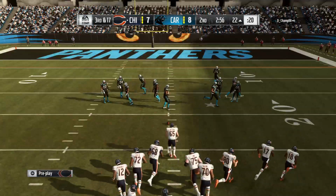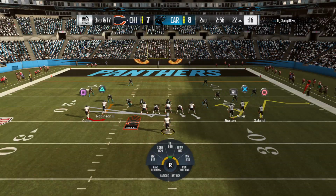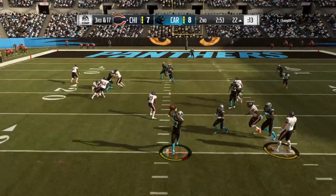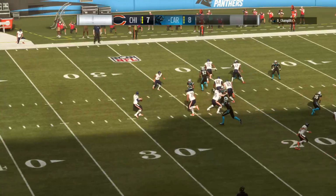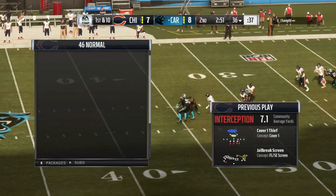The chance of wasting this great starting field position, a real threat. This is 3rd and long. Now Trubisky on 3rd and long. Oh, batted at the line and intercepted. Picked off near the 32. And they take possession of the football and have it at the 36-yard line.